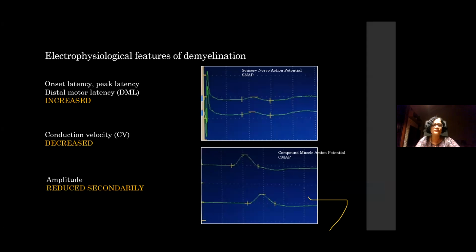So quickly to go through electrophysiological features of demyelination. In the sensory nerve, in the SNAPs, what you see is the peak latency and onset latencies are delayed, and the conduction velocity can be reduced. Amplitudes can be reduced, but that'll be a secondary reduction, secondary axonal loss, with the primary demyelinating neuropathy. Now, all our electrophysiological diagnosis of demyelination is based on motor conduction studies. Sensory conduction studies don't have the same weightage.